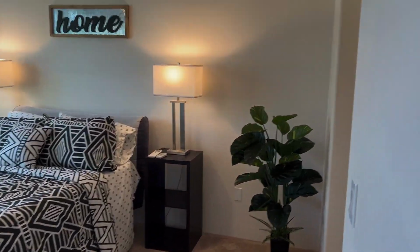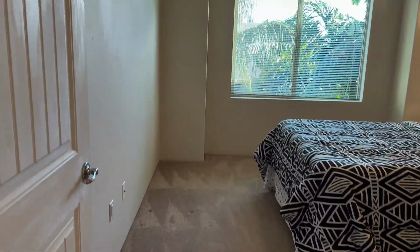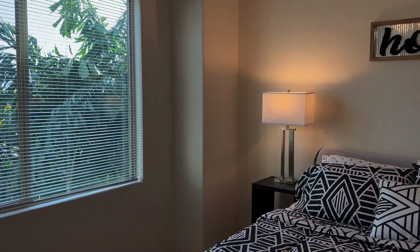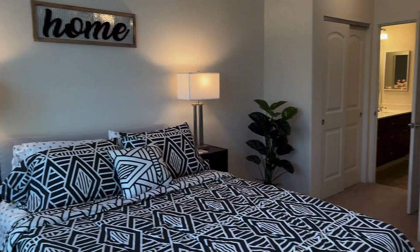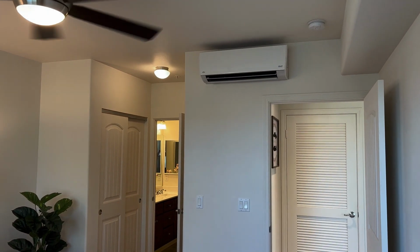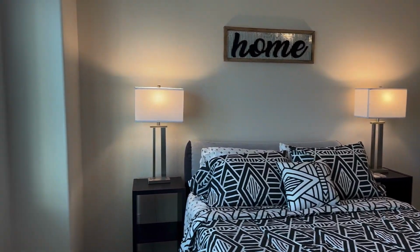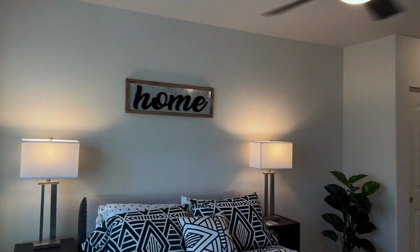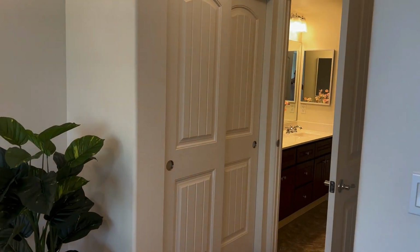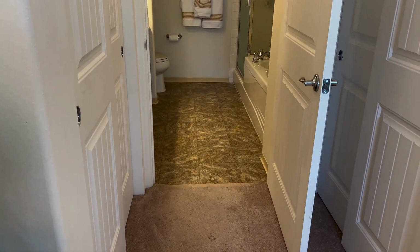Okay, taking a look at the primary bedroom. So this unit comes completely unfurnished. All the furnishings that you see in here are basically just staging items placed in here by the listing agent. While I'm here, I'll point out the split system AC. So you're going to have these split system ACs in every room. The newer buildings in Opukea have split system. The first few buildings built in the project have central AC. So it's a little bit of a mix and match as far as the air conditioning systems.